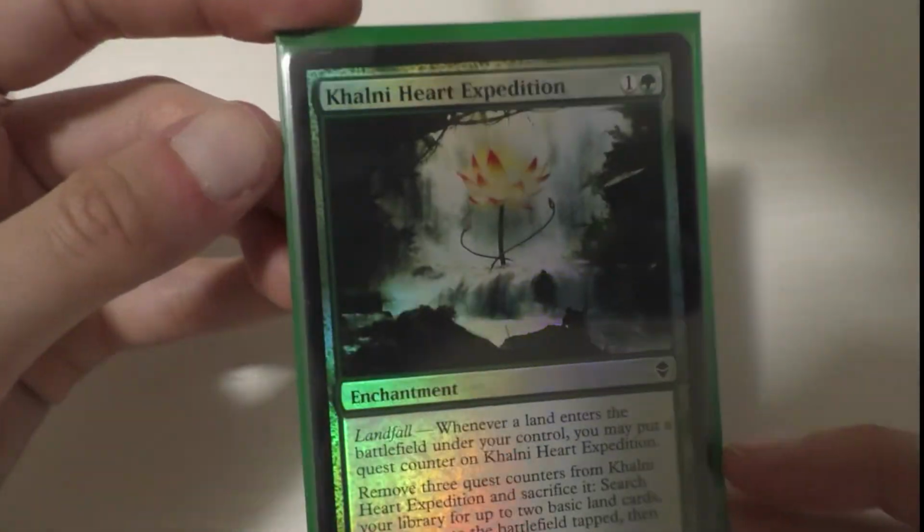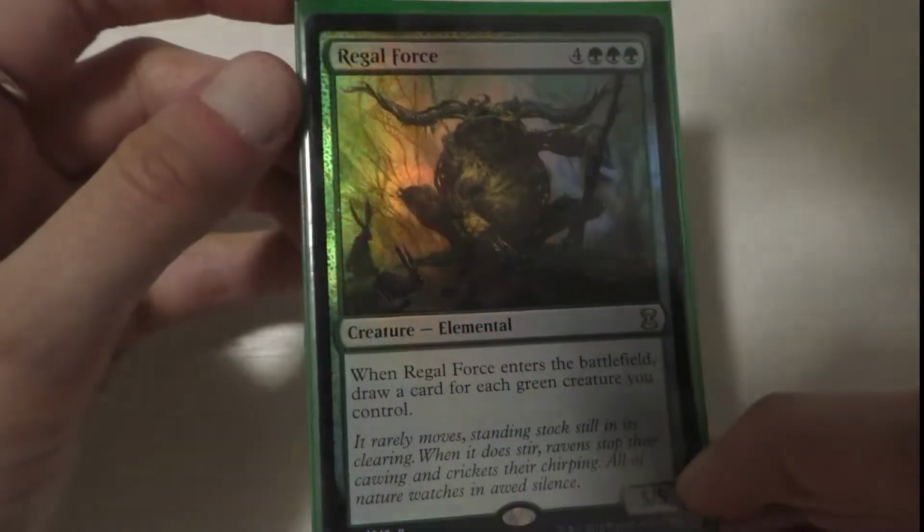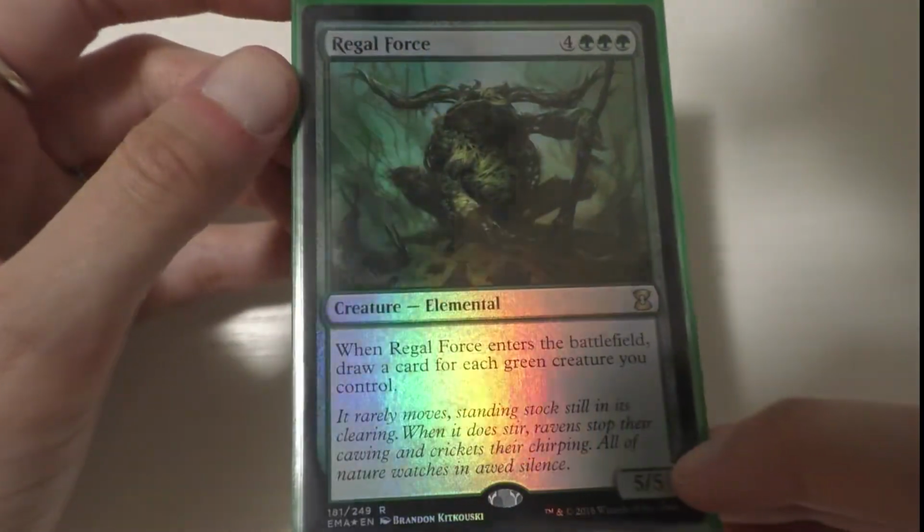Let's now talk about Omnath. Omnath got a couple of new exciting pieces, which is really cool. The first one I got is the Colony Heart Expedition. I love this card. I think it's so great, and this card is really pretty, which is great. I got that. I also got a foil Regal Force. This card's awesome.